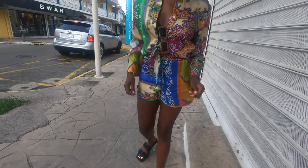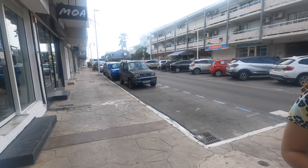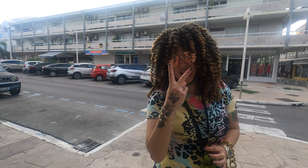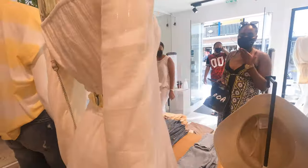I never had an anklet. No? I love them so much. I got an anklet on the French side of St. Martin from my bestie. This one is a look.